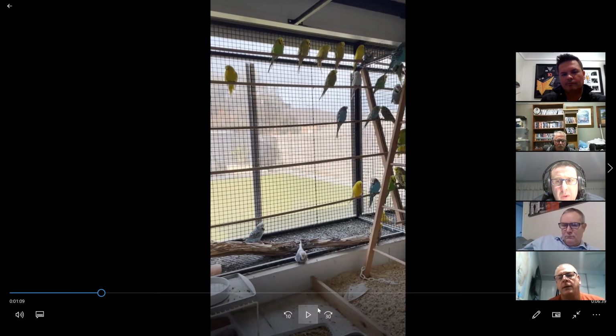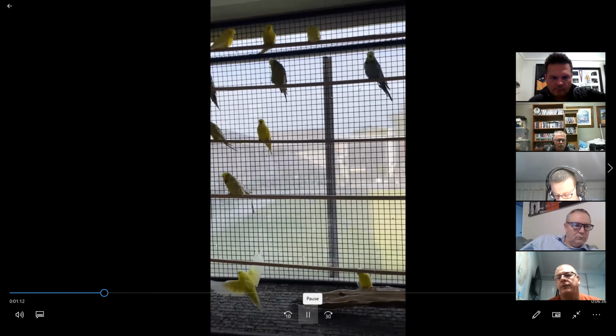What are we looking at here? They're my breeding hens, the ones I'm going to breed with. They're from 2020 and older. I've got the wood, the log, in there, and the hens love chewing on that. When I see them chewing on it, I know those hens are getting ready to go down, so it's an indication of when they're ready to breed.